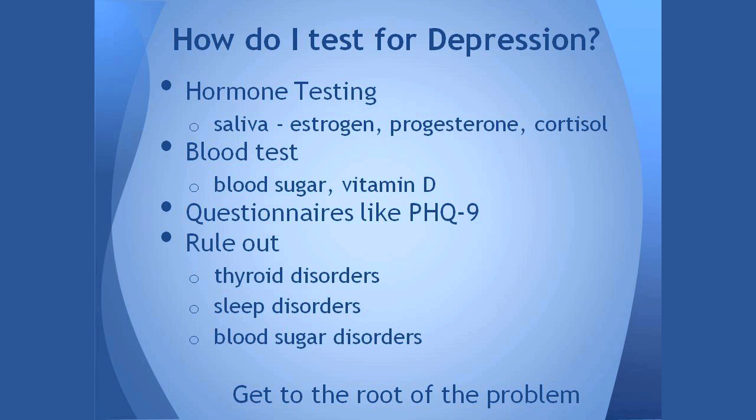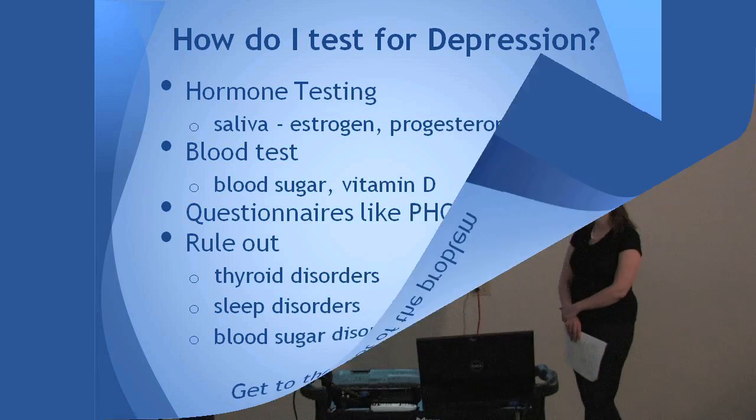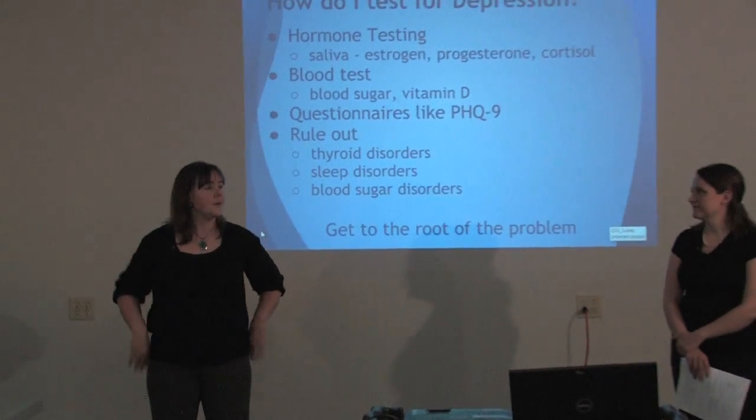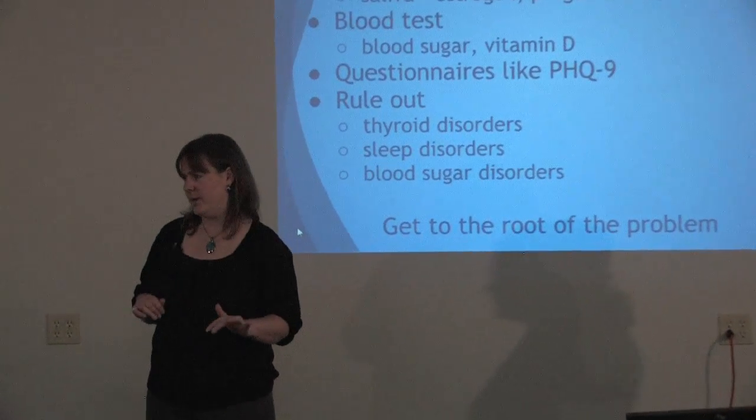So testing for depression. This is one of the biggest things if you look at what's Googled the most. This is something people want to know. How do you test for it? Because quite often people don't want the label of depression. They've gone to see a doctor, they've gone to see a psychologist, whoever, and they say, I think you're depressed. And they go, I am not. So they go home and they Google, how do you know if you're depressed?